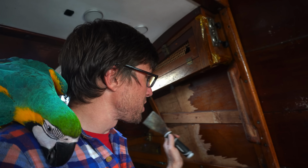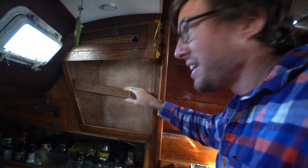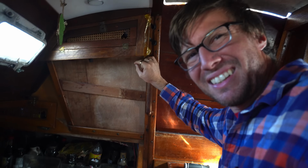All right, so I got it all stripped off. It looks not great. All right, let's be honest. You can see where the water damage was and then where the wood never got water damaged. And then there's like some squiggle lines from glue. So I'm gonna sand it, try and even out the color as best I can. And then we'll get it coated with some varnish and make it look a heck of a lot better.